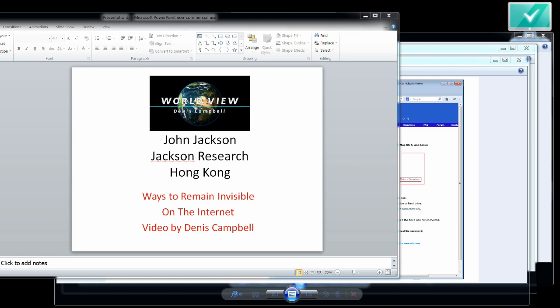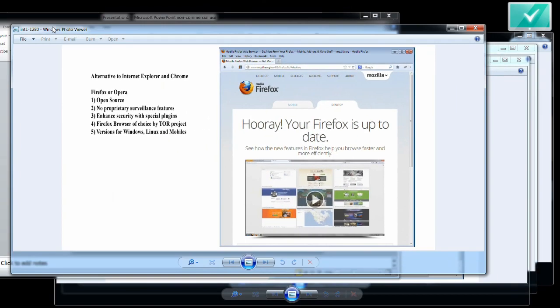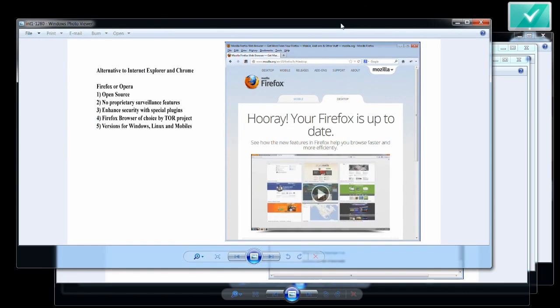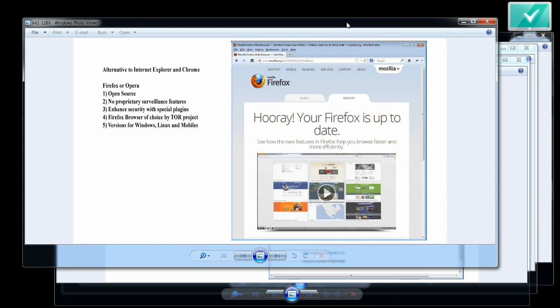Now, one of the first things John talked about was the alternative sources that are available out there to both Windows Explorer and Chrome. Remember, he said that all of that data was kept elsewhere in Utah, particularly if you were with the United States or living inside the United States. All of the data, all of your searches, all of your information was there. His recommendation was that you go to Firefox or to Opera.